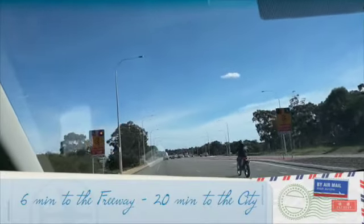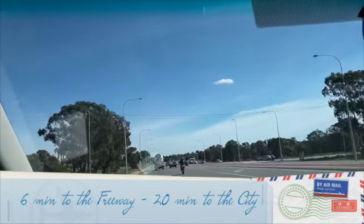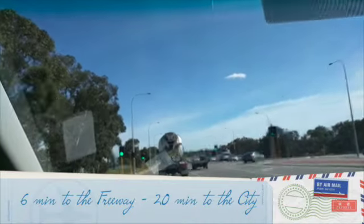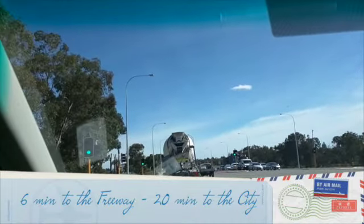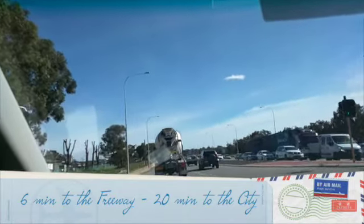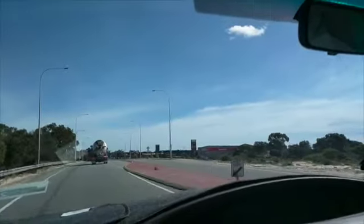So this is six minutes to the freeway. From the freeway, it takes about 20, 25, 30 minutes to the city. One train stop to Murdoch from Coburn Gate. Coburn Shopping Centre, from all of this stuff along here.